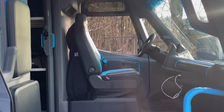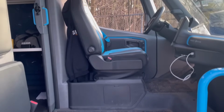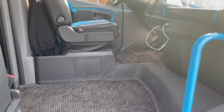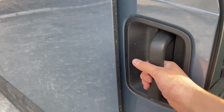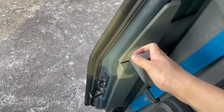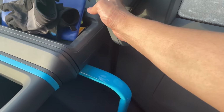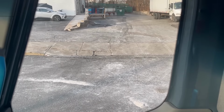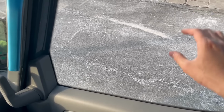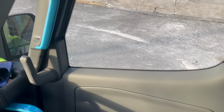And this is what the cabin looks like right here. Notice how spacious it is compared to the cargo vans and the step vans. Yeah, I really like this door design. It's really cool, very sleek. And you can also close the door with this handle from the inside like that. And that's what your side panel looks like. You can't open the windows. You either leave this door open or closed.